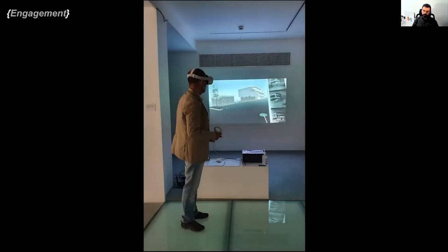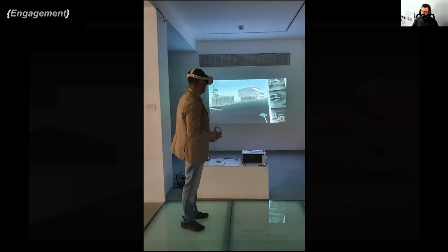The next objective regarded the visitor engagement and the way we would devise meaningful interaction mechanisms in the VR. We developed this by spatially distributing information from the archive in the virtual environment. And the visitor was able to explore the space and observe historic photographs from the archive, as you will see here.